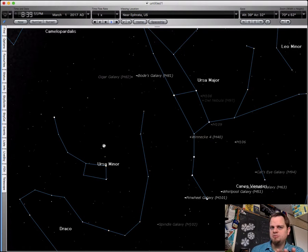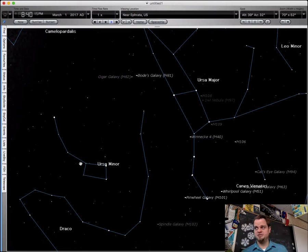And you can tell how light polluted your skies are with Ursa Minor, because these two bright stars at the end are bright. So is Polaris, not the brightest, but it's fairly bright. But these four in the middle are fairly dim. If you have good skies, you can see them. If you have light polluted skies, you will not be able to see these four, and you're going to have a hard time finding a Little Dipper.